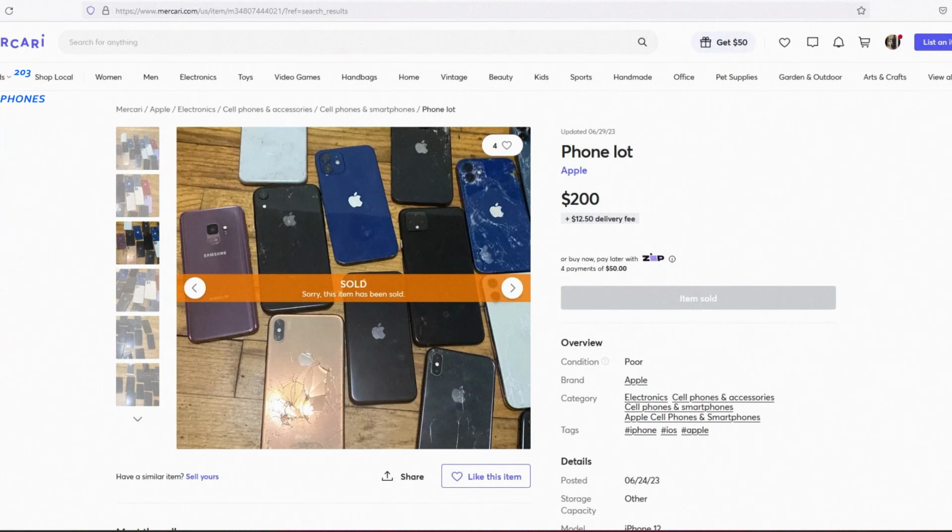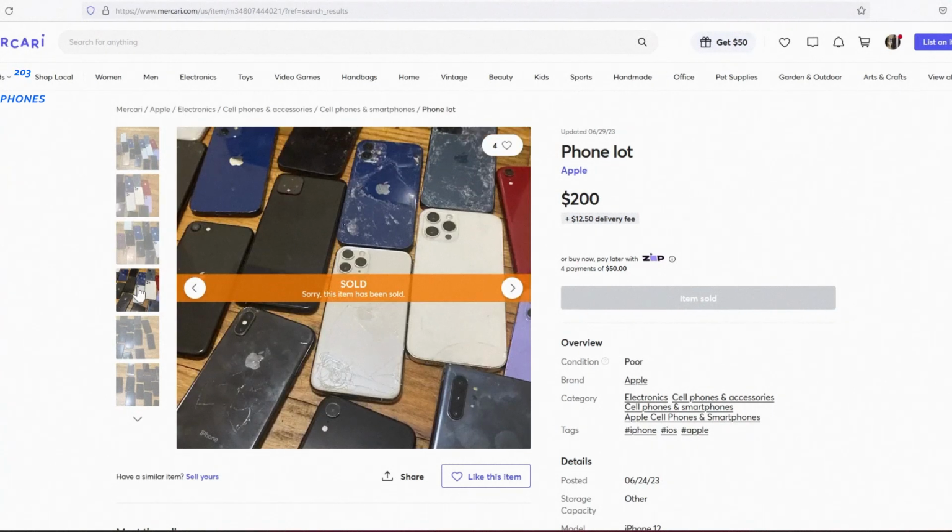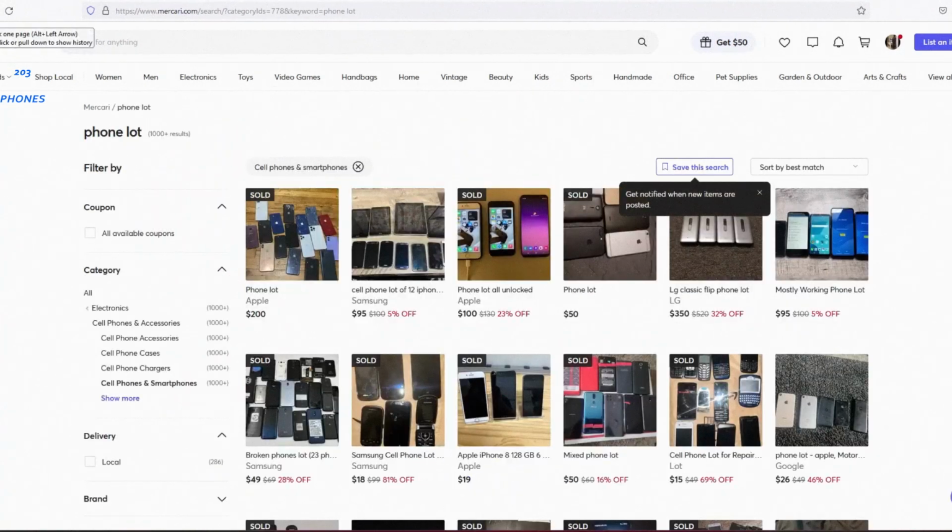That's like 50%. Might take you a little bit, but $100 if you're doing a side hustle is definitely a cool little amount. And like I said, that's just being conservative. Imagine if some of them turn on. Maybe you get one that is iCloud locked or works fine. That's money to be made. It really depends. That will definitely be something I would take a risk on. But you definitely can't just be buying anything. Let me see if I can find an example.